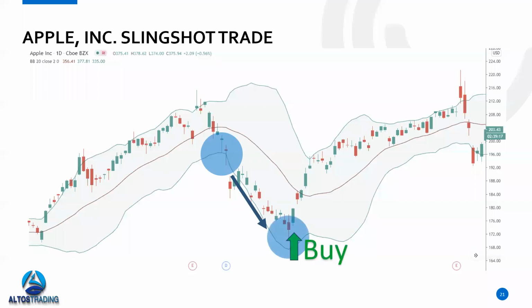And this is where someone like me in my hedge fund would come in and start buying up shares. And I'll talk about some techniques to do that. And then as price returns back to the initial volatility breakout, I start to look at scaling out of positions or taking profits. Okay, that's the slingshot.